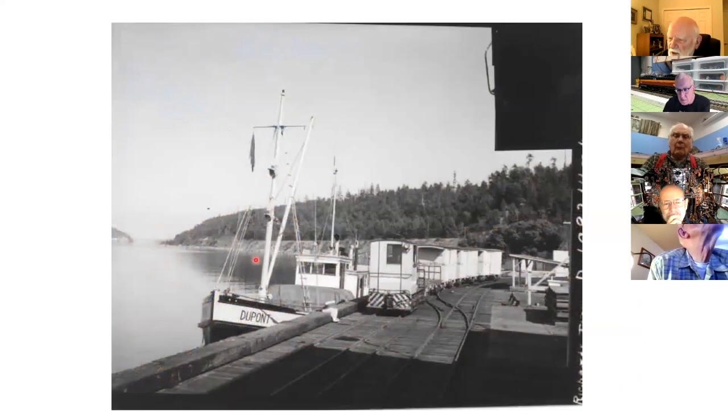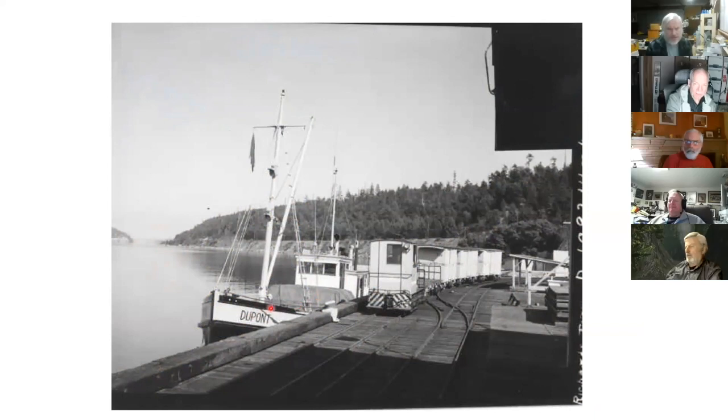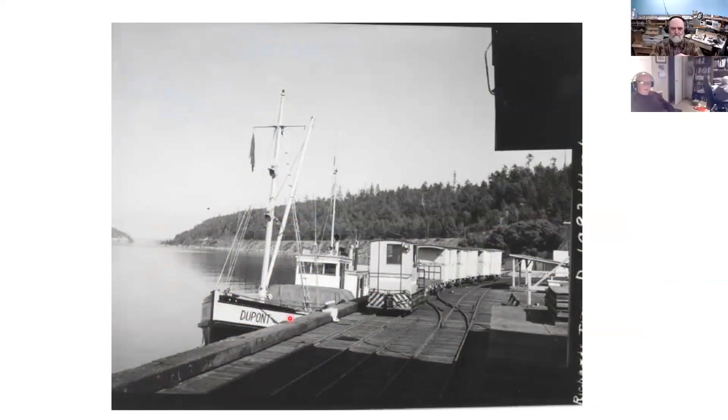Here's another shot with a little DuPont boat. I don't know what this was used for, Jim. You may have some history on this. I don't. But it obviously was used in connection with the plant operation. It's amazing how long you could work there, 2 years for me, and how little you would know, because it was strictly verboten to go anywhere except your exact place of work.